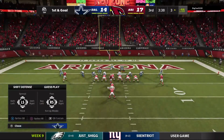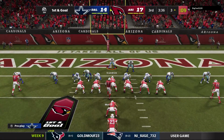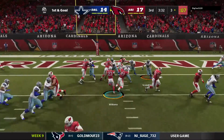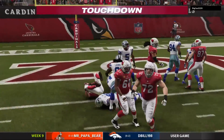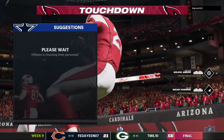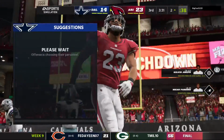Two big plays in succession. Not sure this D knows what hit him, but now they got to get ready. It's 1st and goal. They'll try to run this one in. And he is in for 6. Touchdown, Cardinals. A great play there.